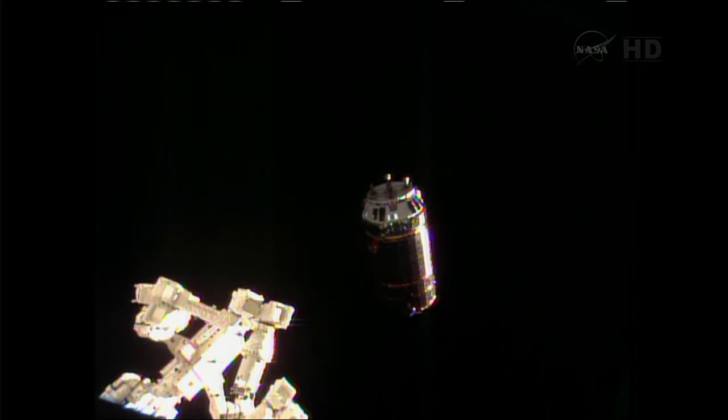With its 28 reaction control system jets behaving normally, the HTV-4 approaches at a rate of just 1 inch per second, now inside 20 meters away, with capture still expected around 6:29 a.m. Central Time, although that could be accelerated if everyone is happy once the cargo craft reaches its capture point some 14 minutes from now.